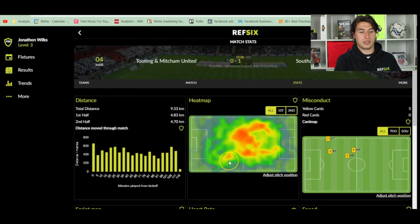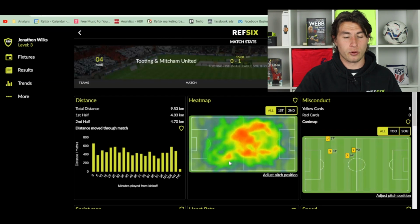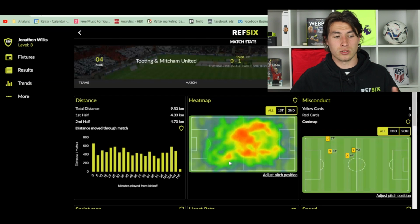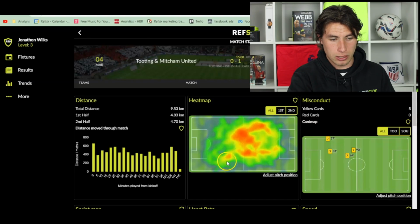Now, this hasn't really correlated to distance covered, for the simple reason that Tooting and Mitcham have a smaller pitch, so it doesn't matter how wide you get, you might not cover the same distance as if you were travelling to a game at, for example, Hastings or Horsham that play with slightly bigger pitches. But it is very positive to see for the first time this season that I am getting into these wider positions and having a more natural patrol path. And you can see where my natural patrol path is.